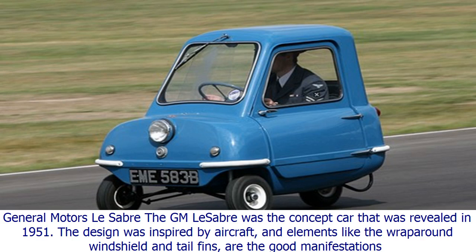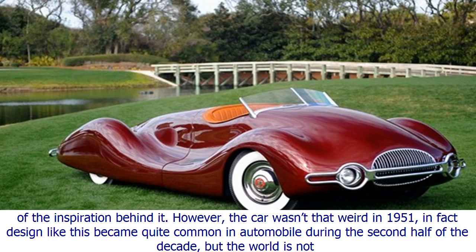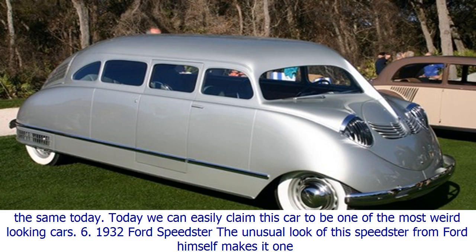7. General Motors LeSabre. The GM LeSabre was the concept car that was revealed in 1951. The design was inspired by aircraft, and elements like the wraparound windshield and tail fins are good manifestations of the inspiration behind it. However, the car wasn't that weird in 1951. In fact, a design like this became quite common in automobiles during the second half of the decade, but the world is not the same today. Today we can easily claim this car to be one of the most weird-looking cars.